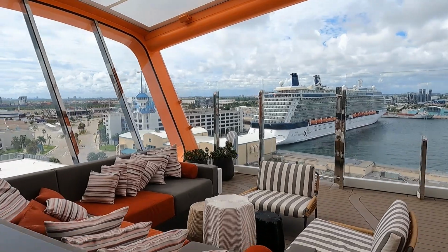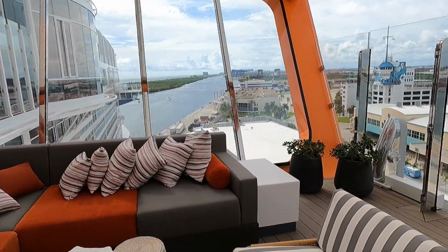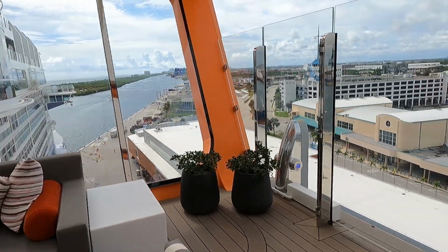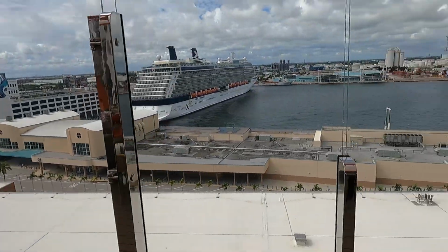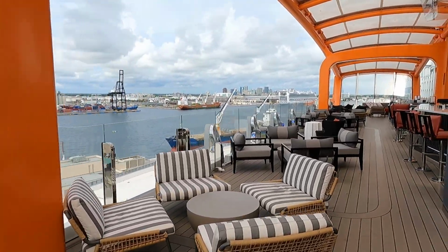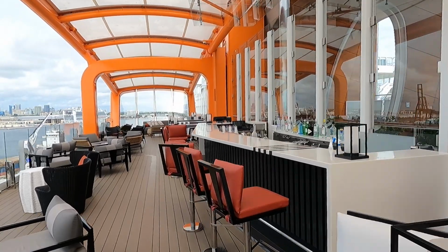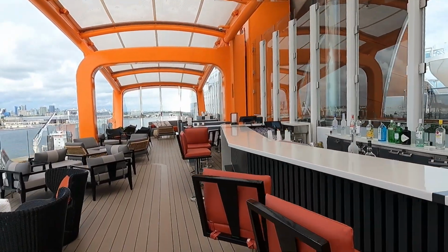I think the next space that we need to talk about is the magic carpet. It was kind of a new concept to us and to the cruising world, a floor that goes up and down, hanging off of the ship, and it turns into different things. Right, by day and by night and by afternoon. It's not always operational. You can't always go on it. But it is really cool to have that space that goes around and turns into different things.